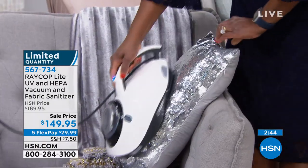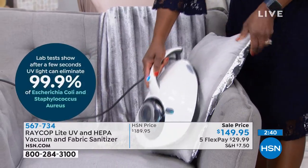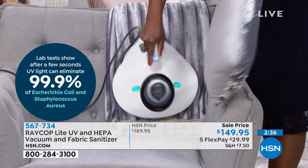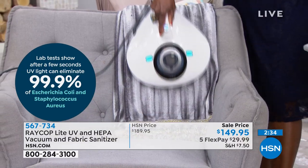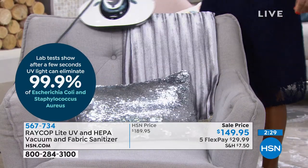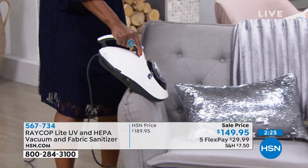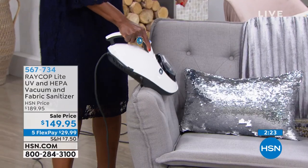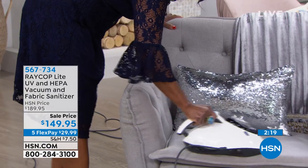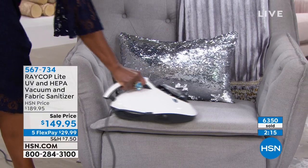Already a tried and true product at HSN, a customer pick. We're looking at removing effectively up to 99.97% of that dust mite matter, the dirt, the pollen, the pet dander, anything that adheres to those fabric surfaces. Because it has a powerful UV light, that light has been calibrated for 99% of E. coli, of staph, of influenza A. This thing is a customer pick because people got it home and tried it and loved it.